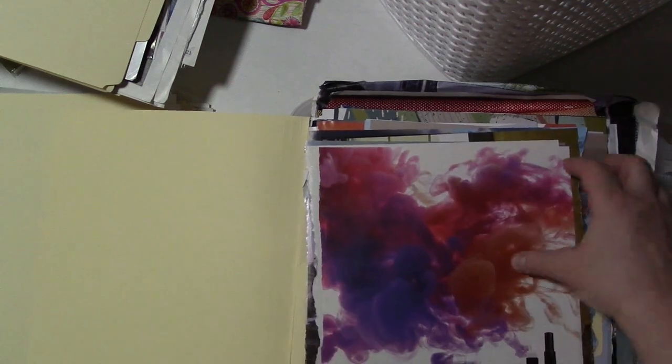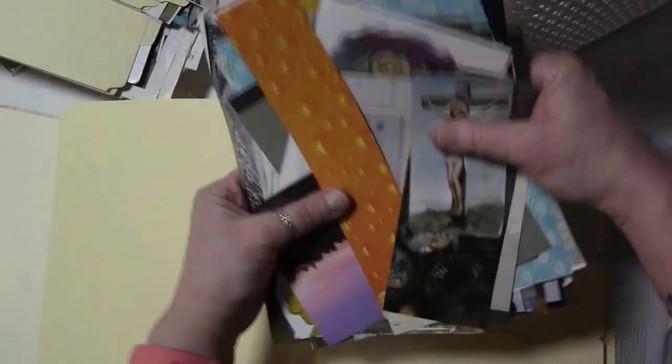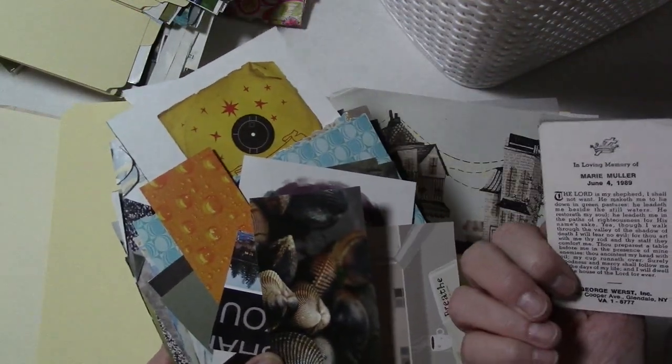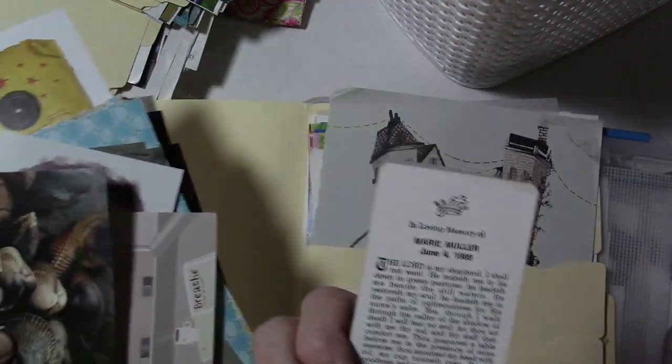Okay. See? More small. We'll keep the small ones. And I'll keep them out because that's the only way they're going to ever get used. Keep the little ones, including the prayer card that's from one of my grandmother's books. Oh, or from one of my mother-in-law's books. Marie Muller was my husband's grandmother.